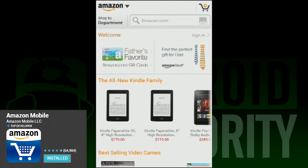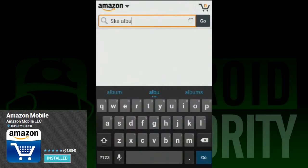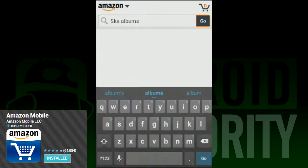Last and certainly not least is shopping. We buy things all the time online these days, so why not do it from your smartphone? For this, we recommend Amazon.